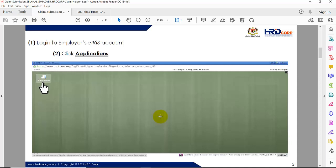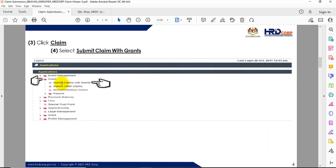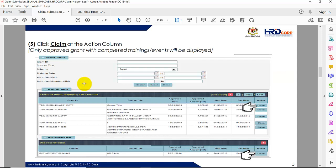So now you, as an employer, you are ABC pharmaceutical company, for example. So you click on applications, click submit claims with grant, click the claims, see here, look at the sign. This is well designed by HRDCorp. Okay, so only the approved grants and completed trainings will have this button. So click on that. So there are the approved grants.